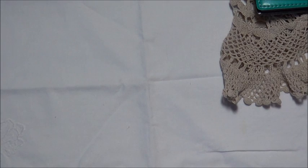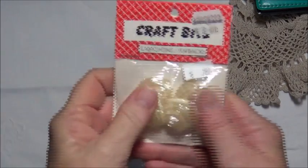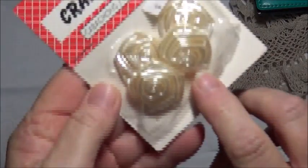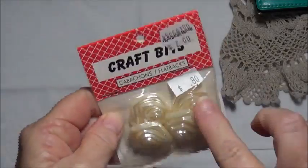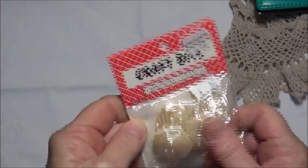And then today I popped down because I had to drop my daughter off. And I just got a couple of things. I got these pearled flowers. They were 80 cents, originally $2 from Dollar and Cents. So they're always nice to have.